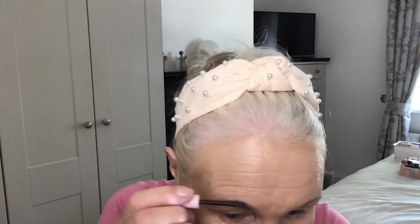My base done. Okay, so I'm going to just do my brows. This is the Window Dressing Brow Kit. Actually, I'm just going to use the brow mascara. It's a brow defining gel, but it's like a mascara because her brows are quite groomed. So that's my brows done, very simple.